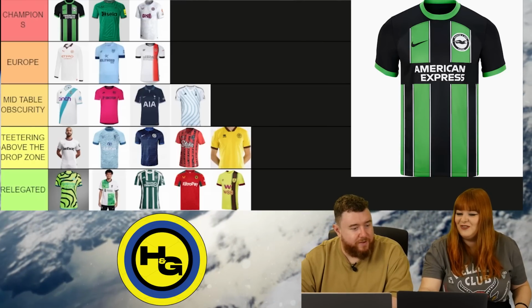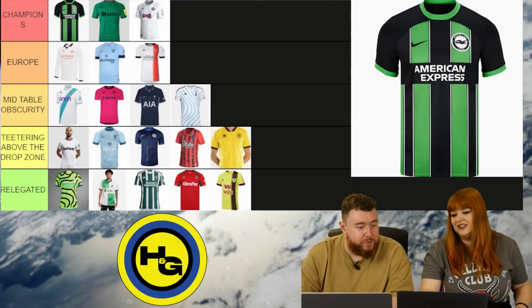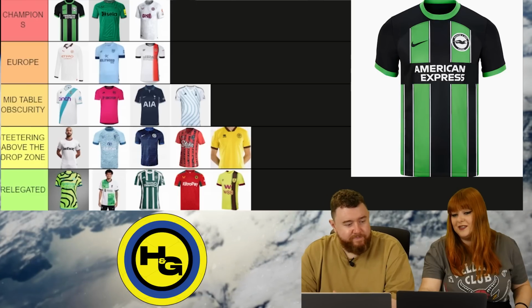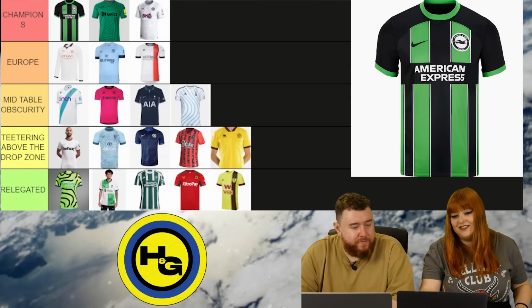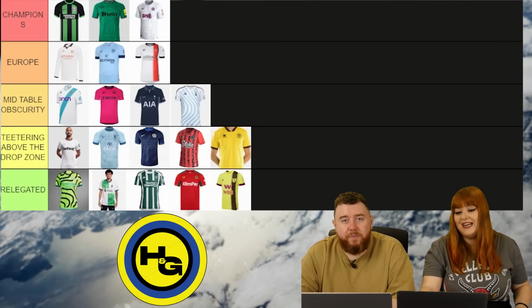Would you have put Newcastle top? No, it's a toss-up. I can see the merits of both shirts, but I really do like the Brighton shirt. That's why it's in the top tier. Exactly, and Brighton have done well to come from where they were in the last video to where they are now. Good for them. It's a true redemption story. It is. But that is it.